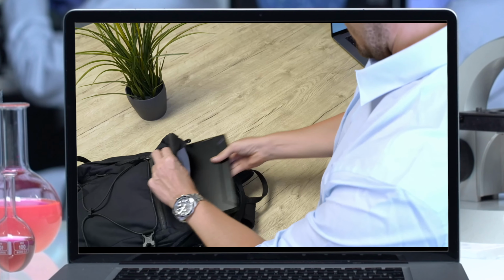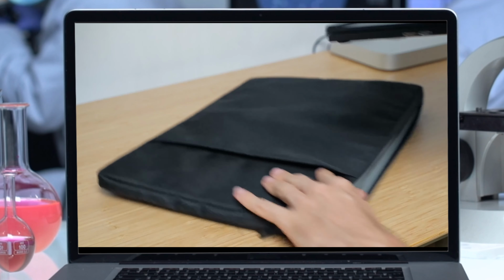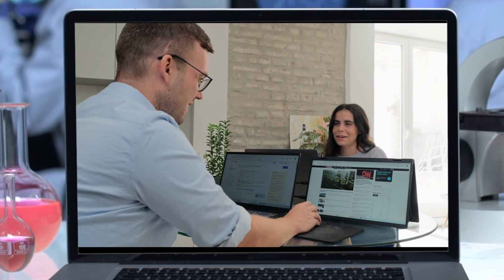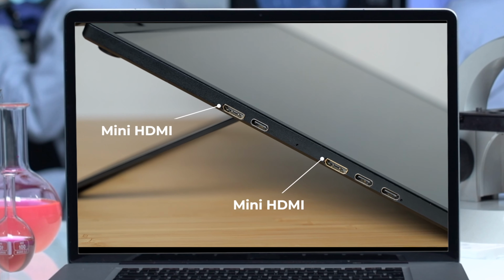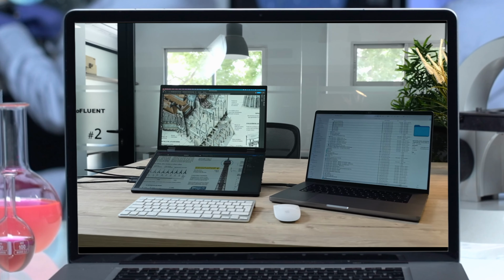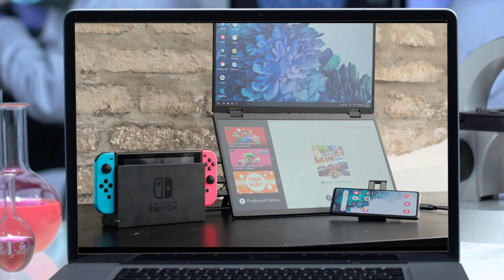All this is contained within a slim 22mm aluminum design that weighs just 1.5 kg, making it lightweight and portable. Delta can even be mounted using the VESA mount on other monitor stands. For screen sharing, the Delta has two full-featured USB Type-C and two mini HDMI ports. It also supports one USB Type-C connection. You can set up a workbench with either a laptop or a desktop connected to each other, or you can use two separate devices simultaneously.